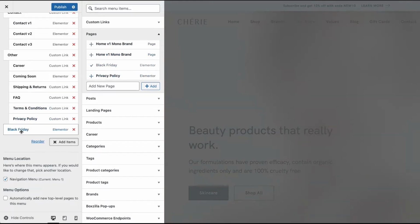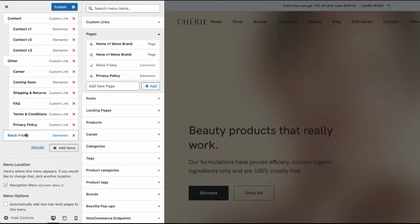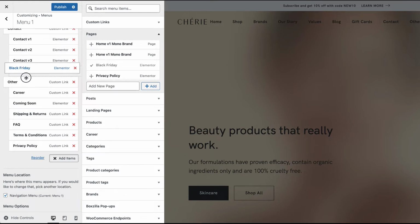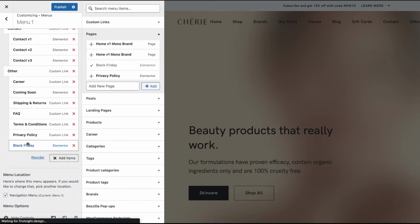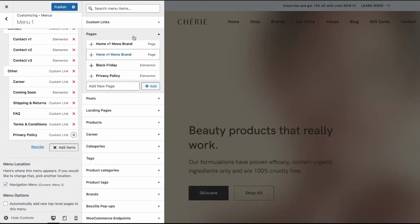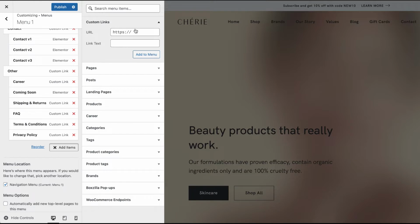For example, Black Friday, and I've added this page, and I can replace it by dragging it to a place I need. Okay, so I can remove it by clicking on the close icon, and I can also add a custom link. So I can add custom page.